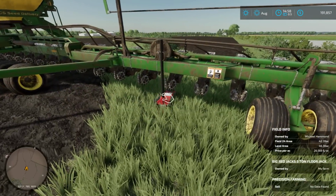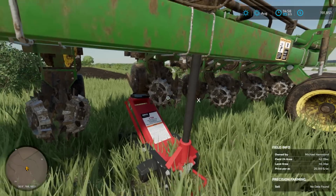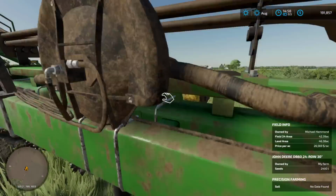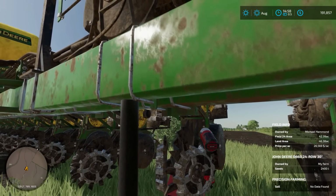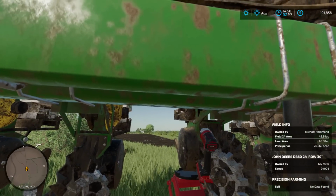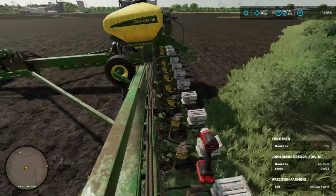I don't like holding this thing. This thing sucks to hold. Perfect. I like that. Get this tightened back down. And there is that. We got that set back up.